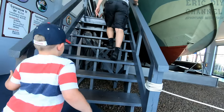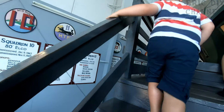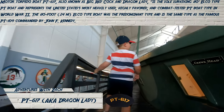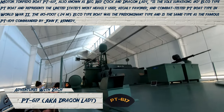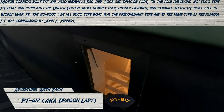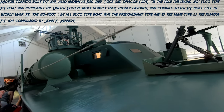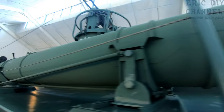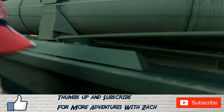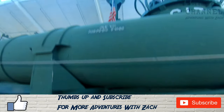All right, man. Take it easy on these stairs. That's where the crew went. Yeah, you can look right into it. That's the galley, so that's the kitchen. That is the officer's mess. That's what it says. I don't know if that means mess hall, but pretty cool.